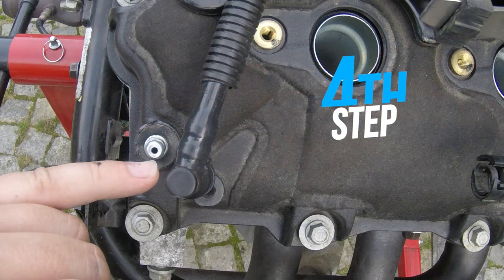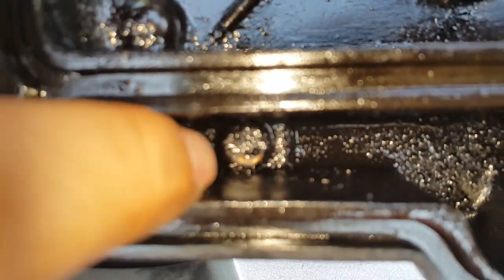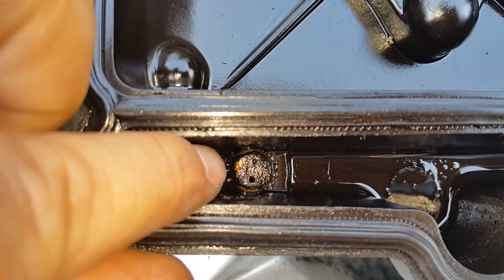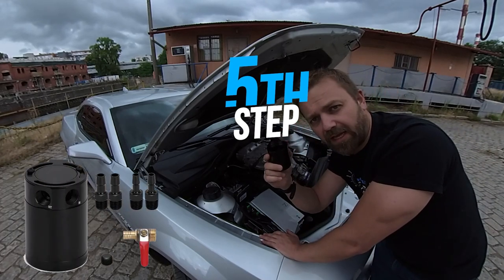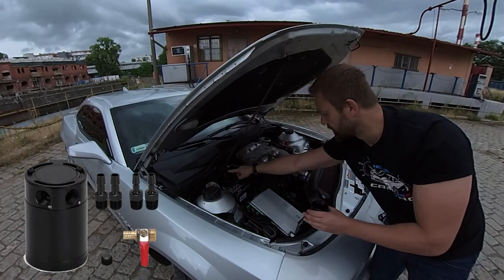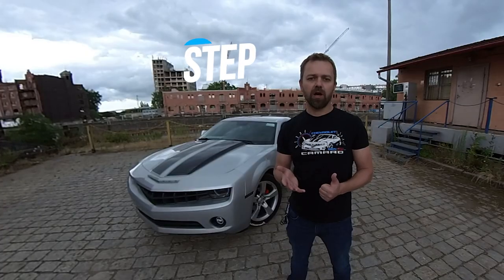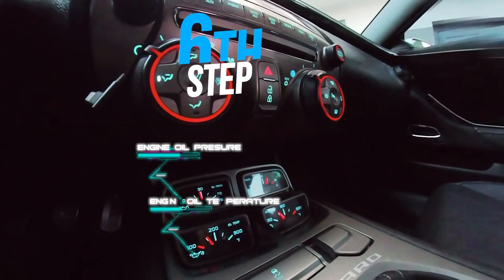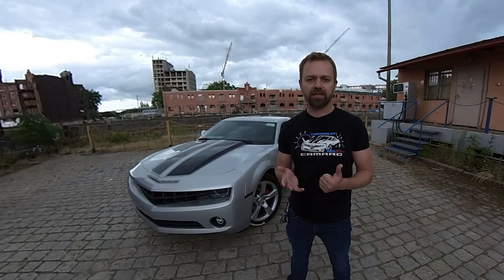Fourth, check PCV valve flow on valve cover. If PCV valve is stuck or clogged, it will prevent from too high pressure in crankcase. Fifth, use oil catch can to prevent getting oil to intake system. Sixth, always check oil pressure and oil temperature on onboard gauges when engine operates.